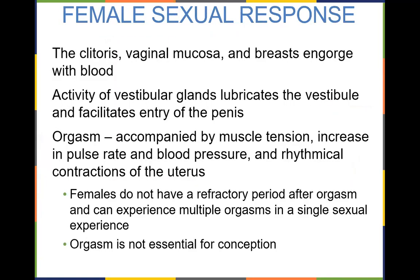Anyway, okay, now let's talk about female sexual response. We talked about how the male response works. This is a parasympathetic response, just like in the male. The parasympathetic nervous system, which is normally our rest and digest and defecate and repair and maintenance system, is also the sexual arousal system in both males and females.